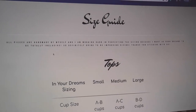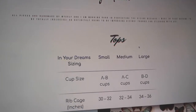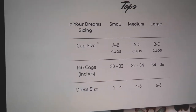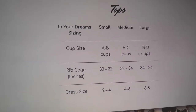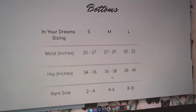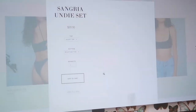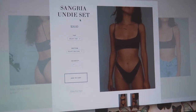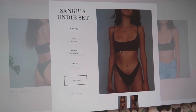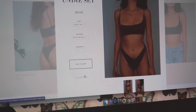So here it is. Right here I just put a little disclaimer that I do want to be inclusive, but right now at my skill level of sewing, this is what I know, which is small, medium, and large. But I'm definitely going to be expanding because I want it to be very inclusive. And there's that. And then you go right here and you can shop some. This one is called Sangria. And you can also choose the size for the top and the bottom if you guys want to get the set. And add to cart can be view full item.